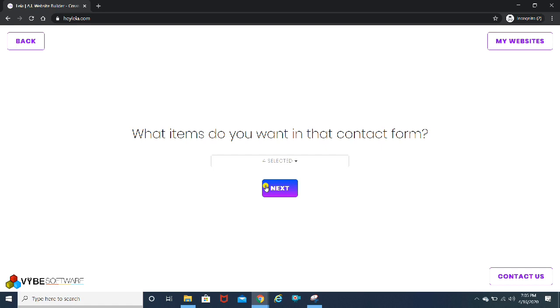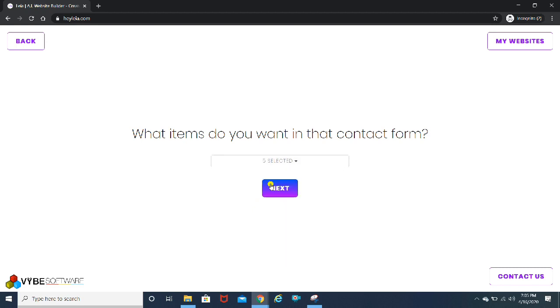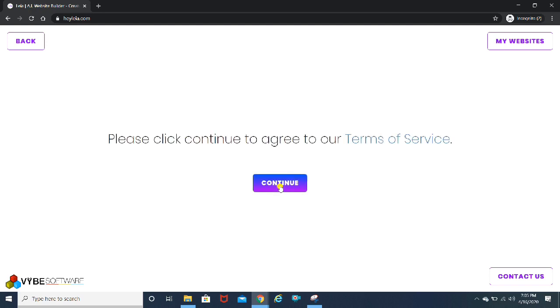Moving further, what items do you want in that contact form? It gives us an option to customize those sections. I have name, email, subject and message, which are already highlighted here. I would also like a phone number, and I'm going to click on next. Please click continue to agree to our terms of service. I think that's done. I will click on continue.